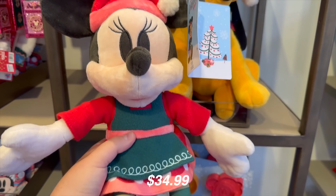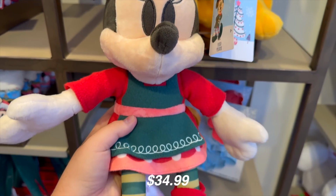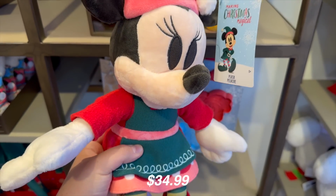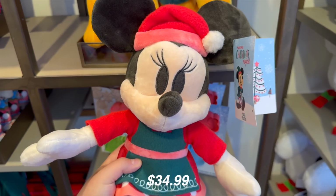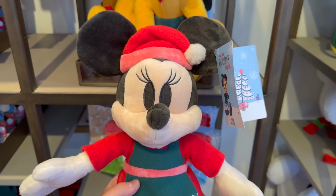I found Minnie, guys. She was hiding up at the top. So this will also run $34.99. Again, a really fun outfit. Looks like she's in some sort of baking attire. So if you want to match with the rest of the gang, make sure you pick her up, as she is really cute as well.